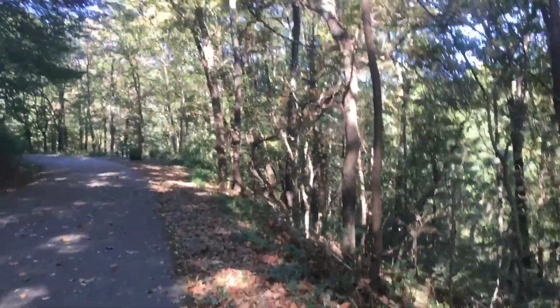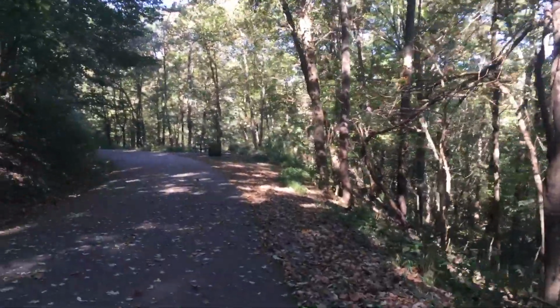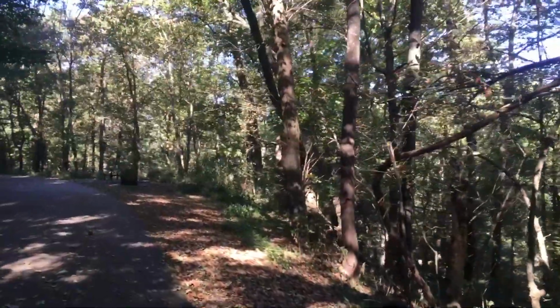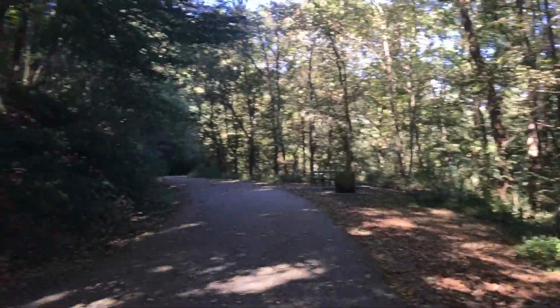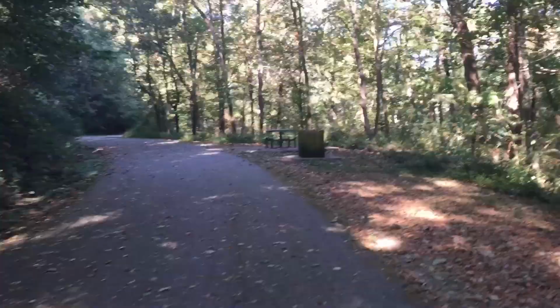Sorry about the camera. I do not have a stabilizer. I'm using my hands to hold the camera. But at least I'm holding the camera at the right angle, horizontal instead of vertical. It makes the viewing a lot better.